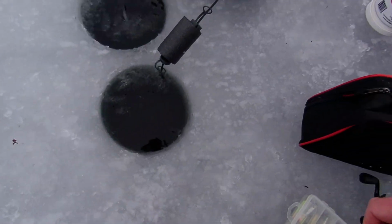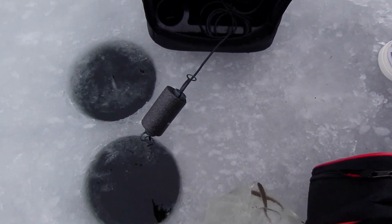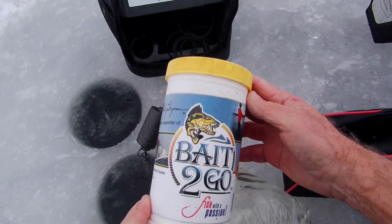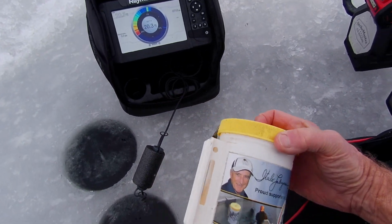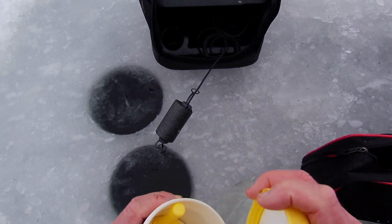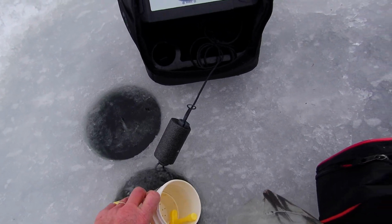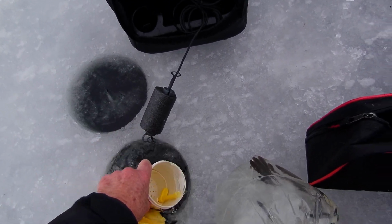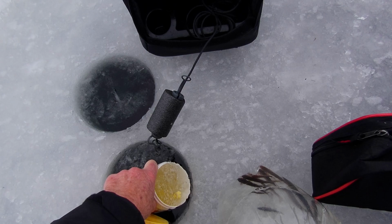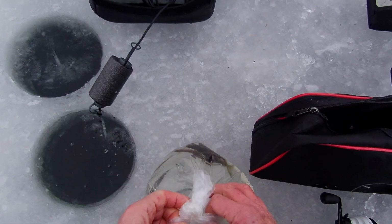And I've got my minnows in a plastic bag. They were in oxygen. Remember this stuff? This is the bait to go. Look at that guy. He was a little younger then. I remember working with bait to go. So I'm just going to fill this up with water because I'm going to keep the fish in here. And the ones that are in the bag, I'm going to give some fresh water.